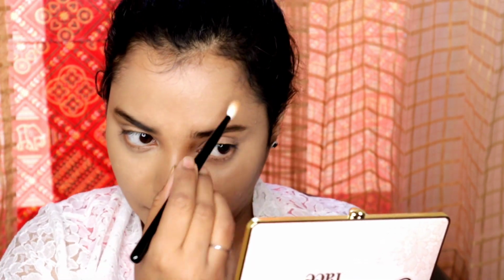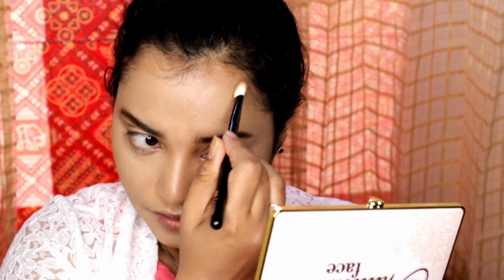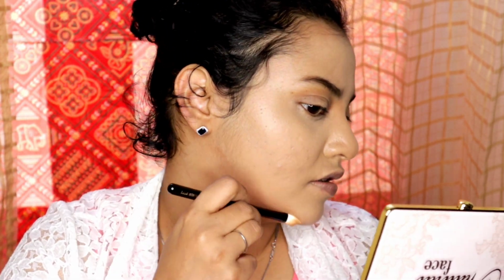I'll be using this on my forehead. Just along the hairline, to cancel out this whitishness which comes after applying the foundation. I just want to cancel it out and give my forehead a little shape. So I'm just putting it close to the hairline and down right here as well, along my temples, this hairline part. I'm going to put it here. Also bring it down my chin. And yes, I do think that this is a little too warm toned. It is putting this in the hollow of my cheeks.